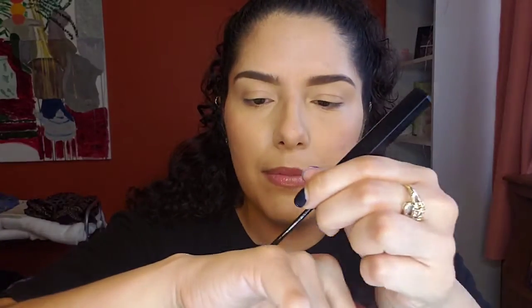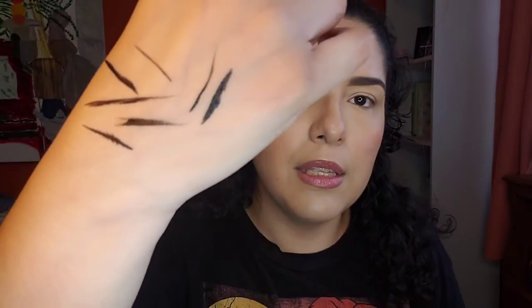Okay, let me do another one. So you can see it is just very, very pigmented. The color payoff is absolutely bomb. I want to say it's maybe in the 20-something price range, but it's really good, so if you're looking to treat yourself, then go ahead.